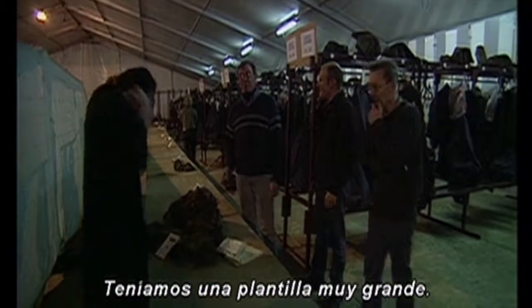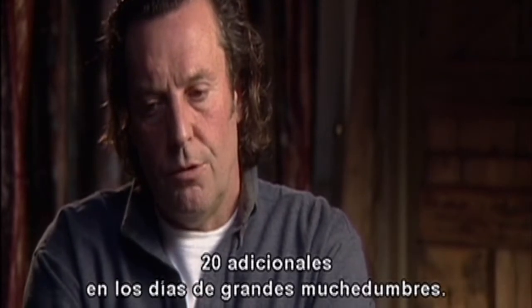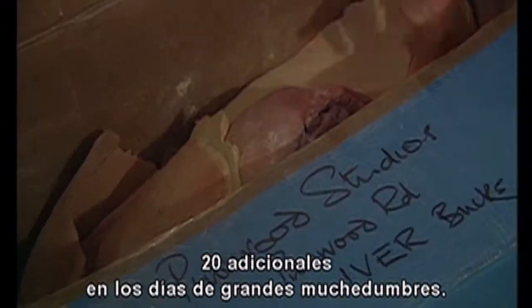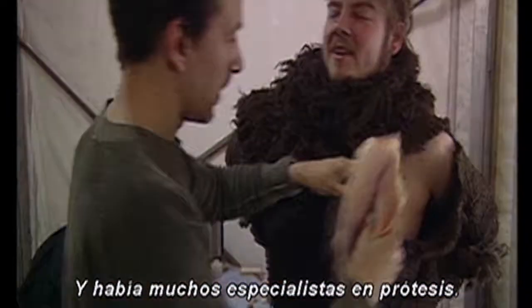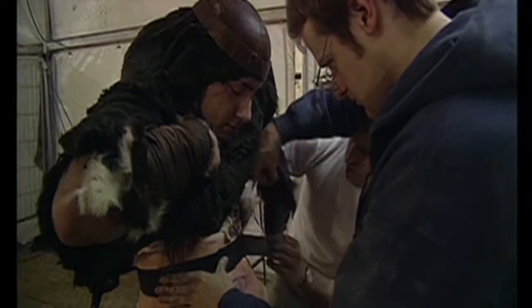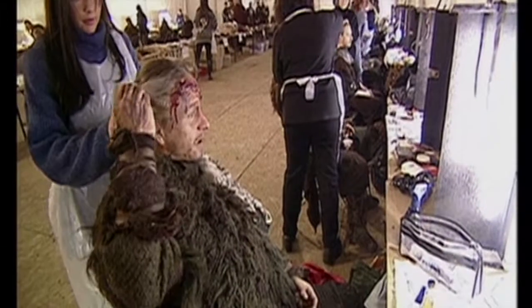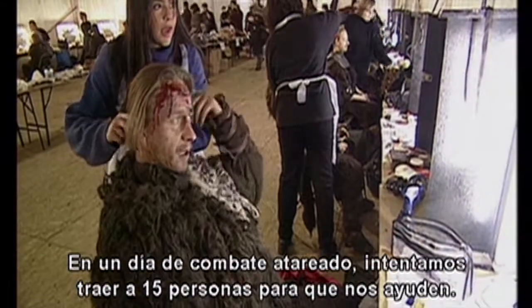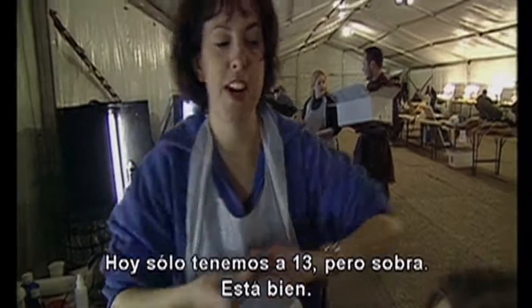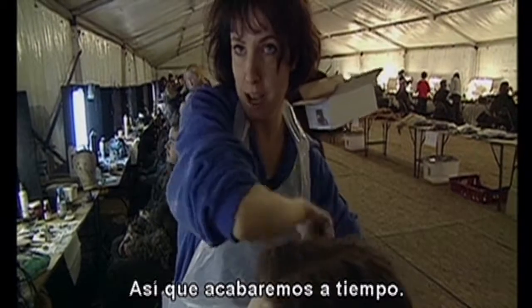We had a pretty big workforce. Makeup and hair wise, we had about 20 additional on the big crowd days. And we had a lot of prosthetic people, about 6 working on the floor full time. On a busy fight day, on average, you try to get about 15 people in to help us. We've only got 13 today, but it's ample, it's fine, and it should all get done in time.